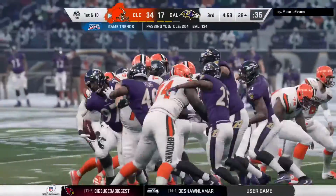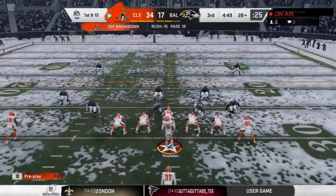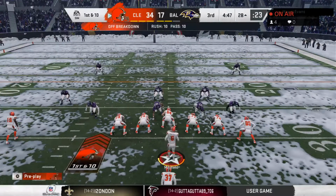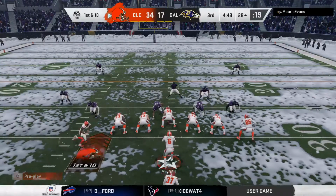Third quarter and you've got the lead. You're not ready to go into that 4-minute offense to close the game out, but a running game can really benefit your team right now. Watch the twist, watch the twist. I got you.